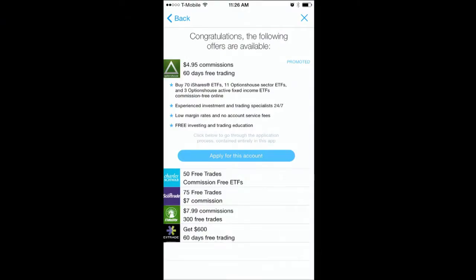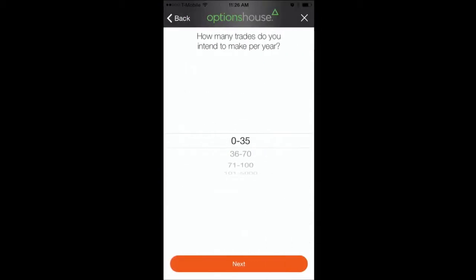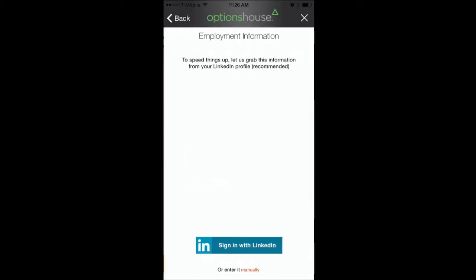So this is where it gets really interesting for us. Rather than have you go through all the steps that any broker might ask you to do, we're going to just put you through the steps that Options House would require to make this account funded, active, and live for you to start trading right away. So I hit Options House. I say I'm going to do 0 to 35 trades a year.